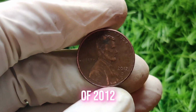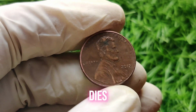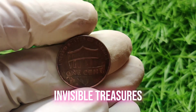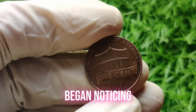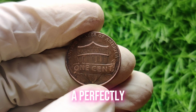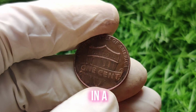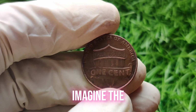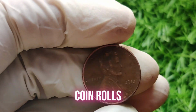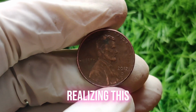A handful of 2012 D pennies came out of the mint with microscopic differences, double dies, off-center strikes, or plating errors. These were invisible treasures until sharp-eyed collectors began noticing strange details that no one else did. Point one coin. A perfectly flawed 2012 D penny sold for over $4.2 million in a private auction. Imagine the panic when the news hit. Everyone rushed to check their change jars, coin rolls, and drawers. And that's when it became real. People started realizing this wasn't luck.